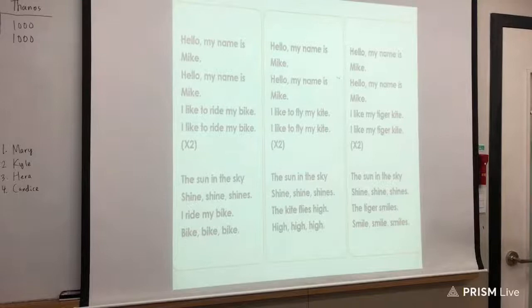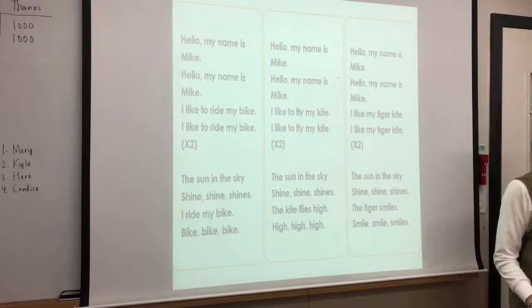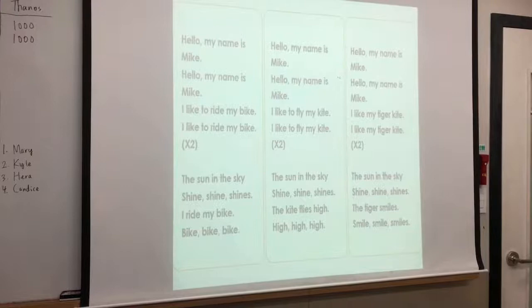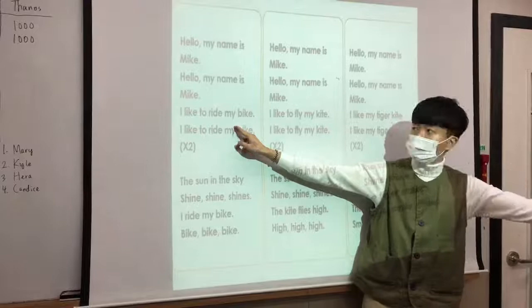Right here, class, let's have Martin and Candace do rock, paper, scissors, please. Ready? Rock, paper, scissors. All right, one more time. Rock, paper, scissors. All right, turn around. Hands on the ear. Ready? Rock, paper, scissors. All right, Martin, Team Holt, sing first or second? Second, okay. So class, every time you see X2, sing it twice. Team Thanos, you will sing first, okay?